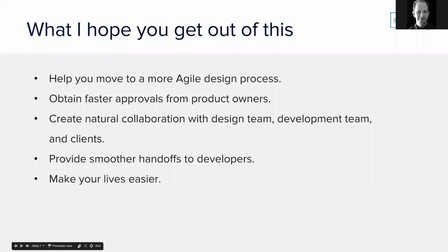So today I'm going to explain to you how prototyping has helped our Agile process and provide you with some best practices that we've learned along the way. These best practices can hopefully be adopted and or adapted by your organization. But the goal is to help you move to a more agile design process with faster approvals, more natural collaboration, and smoother developer handoff. Ultimately, I hope some of these ideas can help make your lives a little bit easier.